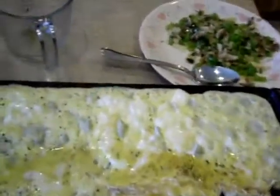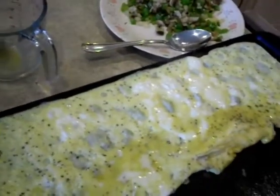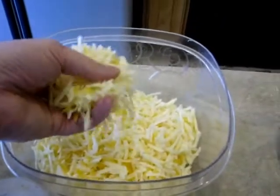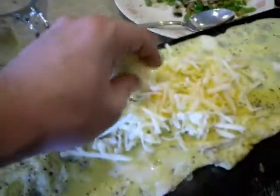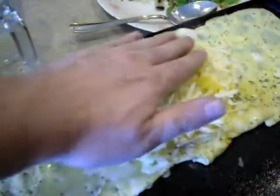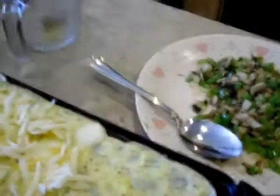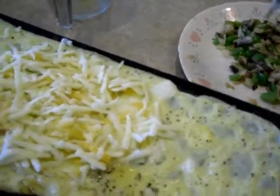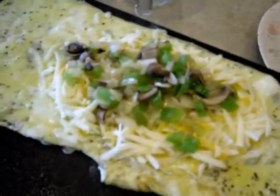Now I'll go ahead and add my cheese first, and you'll want to add that right in the middle. So just go ahead and take a nice big handful of cheese. Don't be stingy here. Get that cheese right there in the middle, where we're going to pile everything for our omelet. And then on top of that, we're going to take some of our hopefully still hot onions and mushrooms and whatever else you decided to put on your omelet.